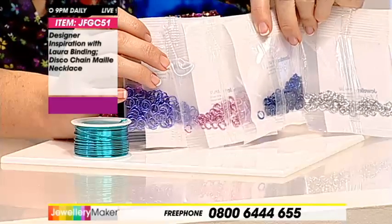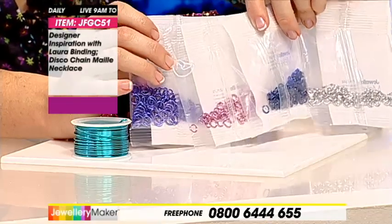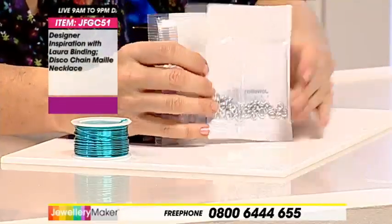Yeah, this is your disco chainmail. Gorgeous. So great with some of the pieces that we just showed you, especially that scale mail we just had.